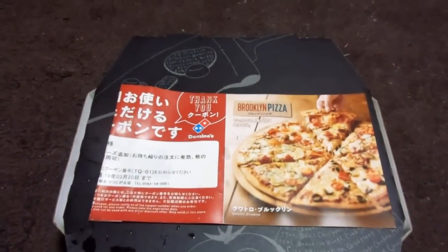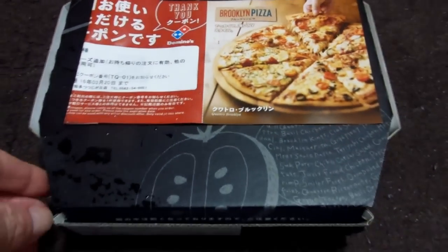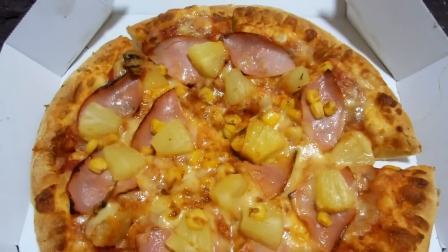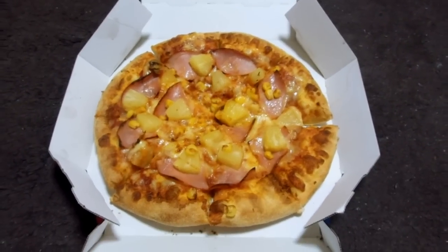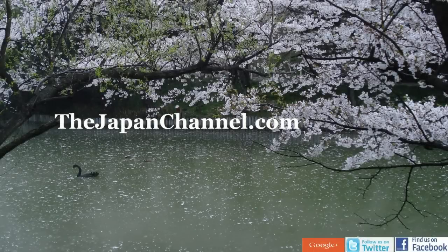So we're a bit boring. We went with the tropical just to see what it was like. Pineapple's a bit of a rare thing. We don't get that a lot in Japan. So it was a little bit more expensive than the other pizzas because it had pineapple on it. So I had to give it a try, and it was excellent. It really was. Probably if you had one every week, it'd be different. But if you haven't had one for 20 years, it was good.